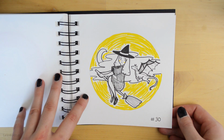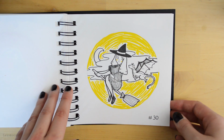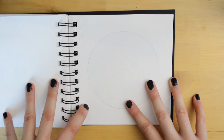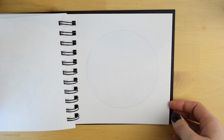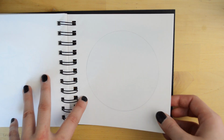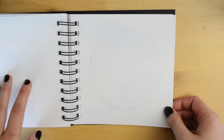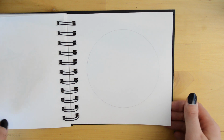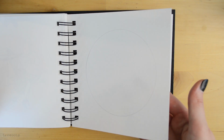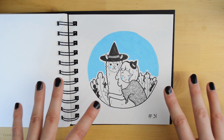Yeah, so let's move on to the final Inktober, day 31. And it's empty! No, just kidding. I just wasn't sure if I liked this one, so I moved on. I wanted to make another one, but in the end I just accepted this one and went with it and moved on to the final Inktober, which is this one, day 31.